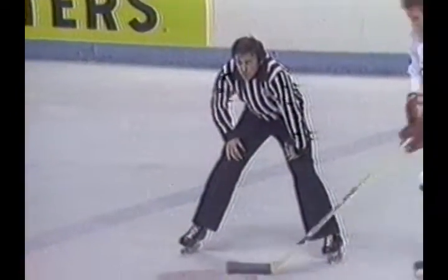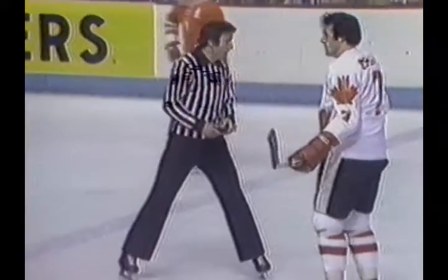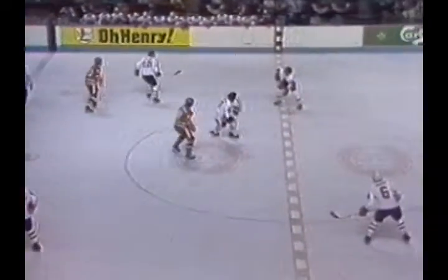The 2 goals by Perreault and Esposito were scored 1 minute and 44 seconds apart here in the opening period. Perreault and Esposito, the goal scorers. We have 1 minute and 9 seconds now remaining in that minor penalty to Stachny of Czechoslovakia. Esposito, Barber, and Lafleur now out for Team Canada. The defensive pair of Orr and Potvin remain out there. Potvin has trouble with the puck. Watched there by Marian Stachny.